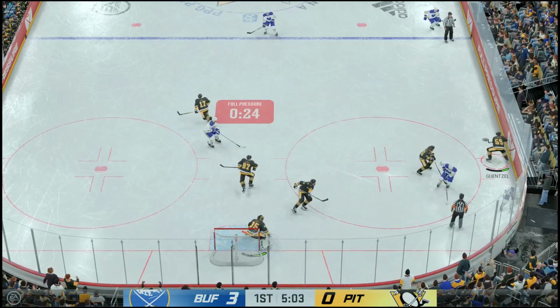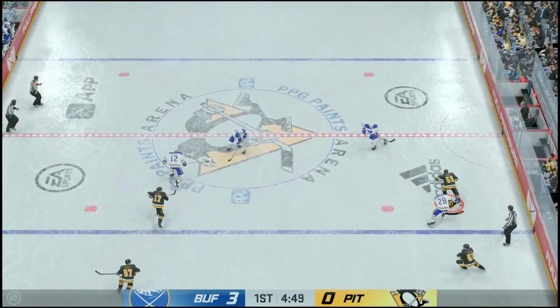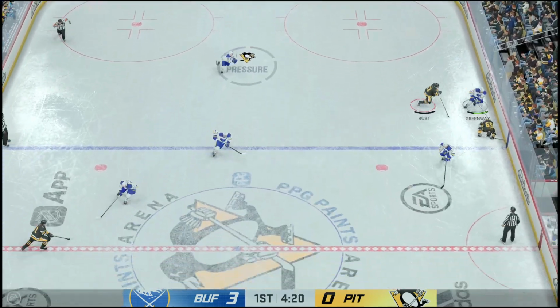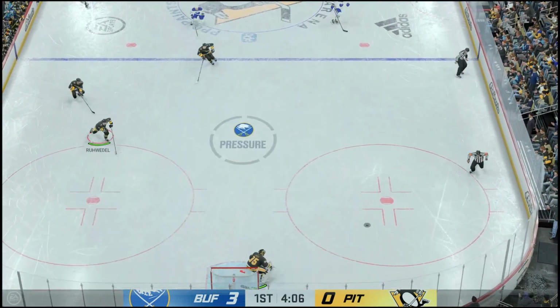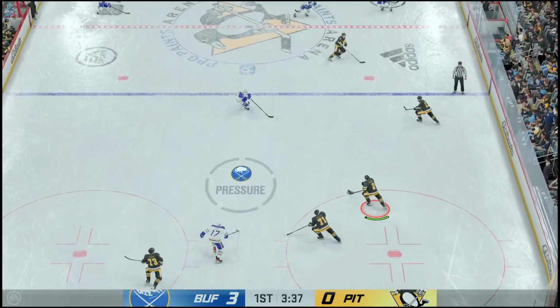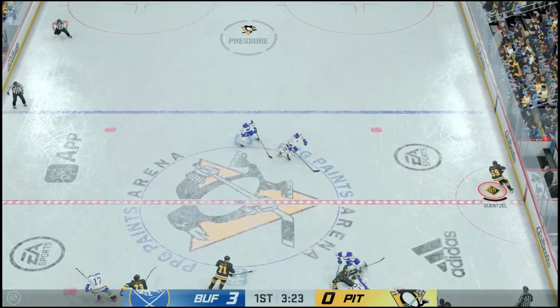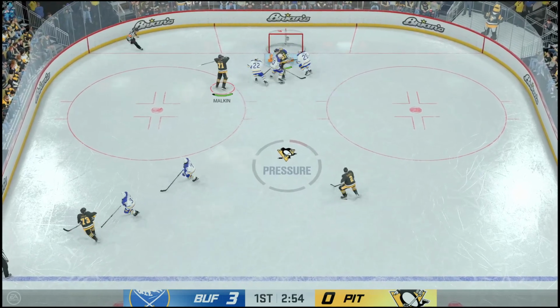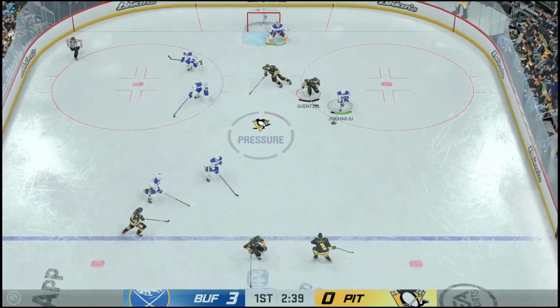Grabbed along the board by Jost. Pittsburgh's got possession of the puck. Oh, what a hit against the boards! Executed perfectly, James. I mean, he can't maneuver. He's got nowhere to go. He's lined up, and then he's taken down. Takes the feed. Receives the pass. The Sabres get a hold of the puck in their own end.